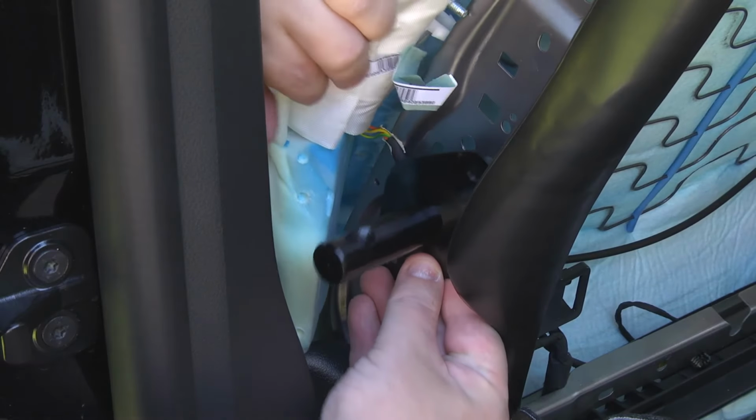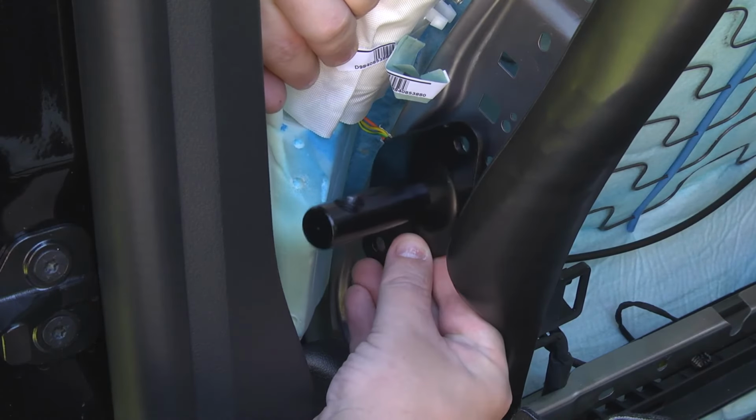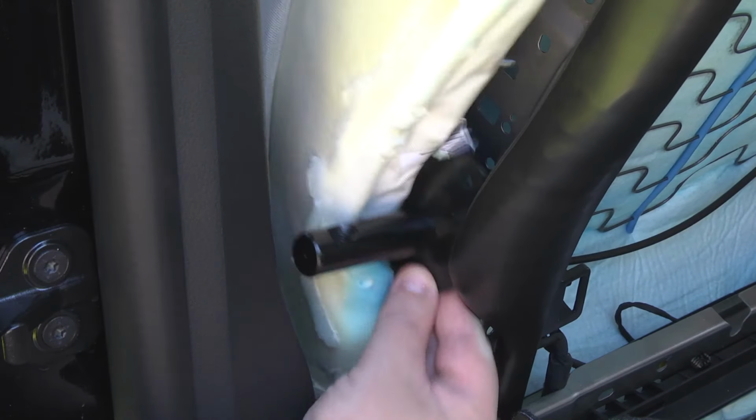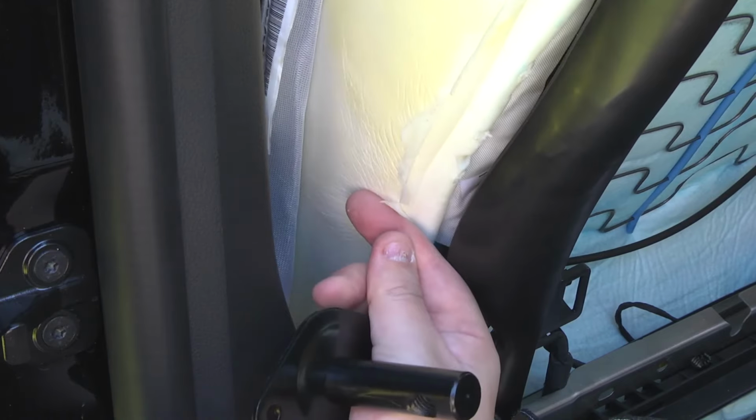Now there will be a very important procedure. Need to cut a hole in the seat upholstery. It should be exactly in the place where the axis of rotation of the armrest is located. You can't go wrong here.